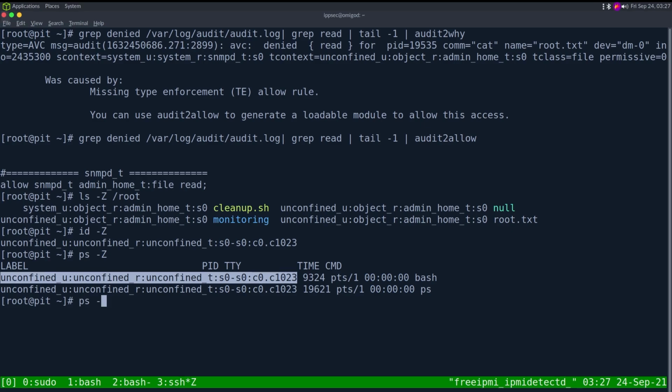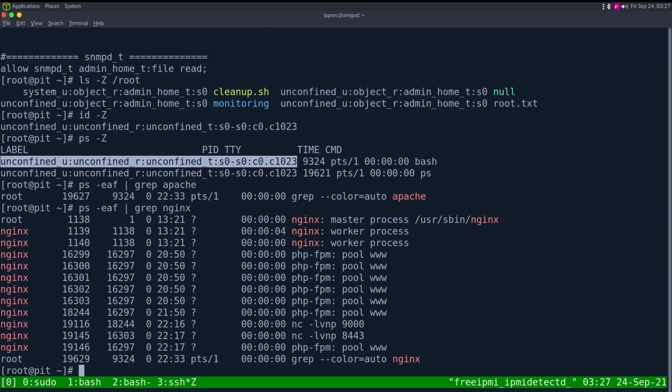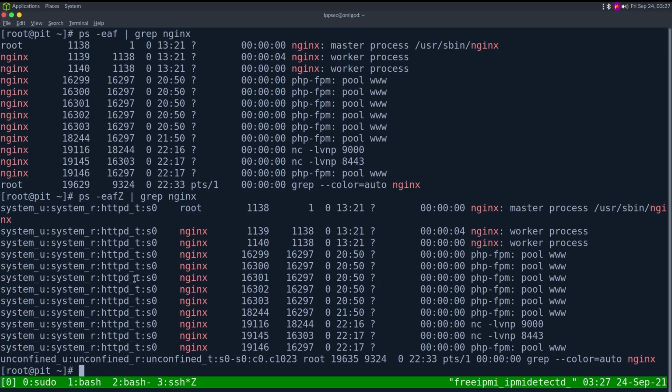So if I do ps -eaf grep apache, it's an nginx, and we add a Z here, we can see it's using the, I forget exactly what this is. This is domain. I think this is role. This is user, I believe. But using the system user role, we're going to say, and the domain of HTTP, and that's what is blocking access for a lot of things.